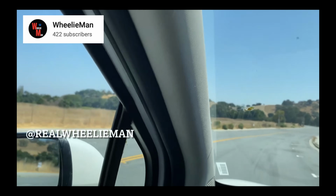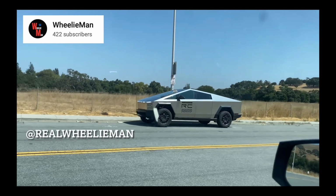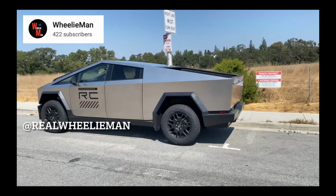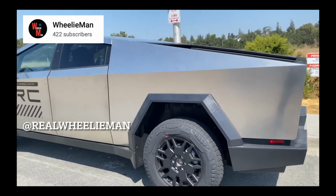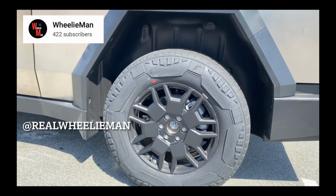This user posted another video around the same time, catching the prototype on the side of the road. It also has the release candidate stamp, and they got a good close-up of the raised suspension before it drove away. This could be one of the prototypes we saw at Hollister Hills. Right here, it appears to be lowering its suspension as it prepares to drive, and here's a clip of what that sounds like.